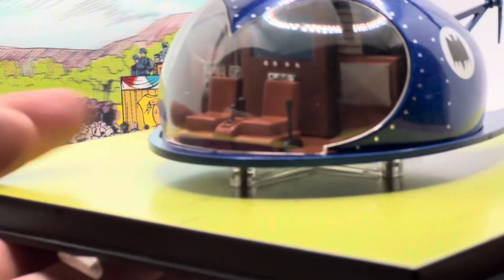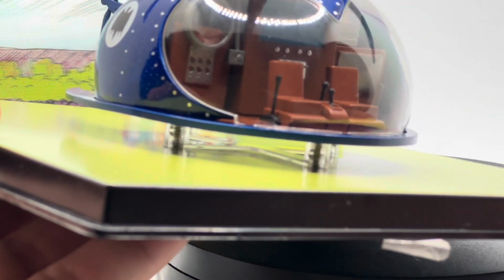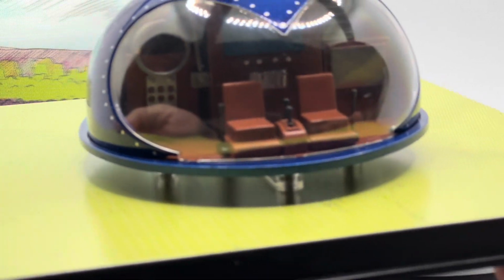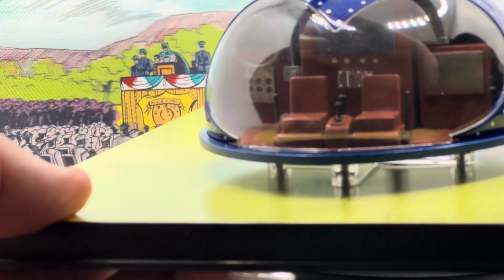If you can avoid looking at the awkward reflections of me, you can see it's got two seats with a nice array of controls and joysticks and gears, which is a very, very nice touch indeed. And it's got the seats. I don't know if you can see that sort of bat scope. It's got a range of, I don't know whether that's being counterproductive with the light or not. Let's see if that'll focus for us.